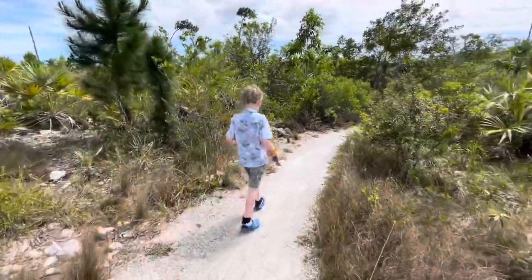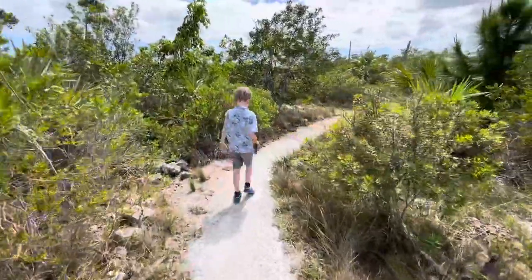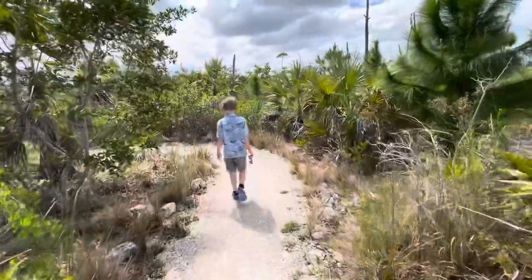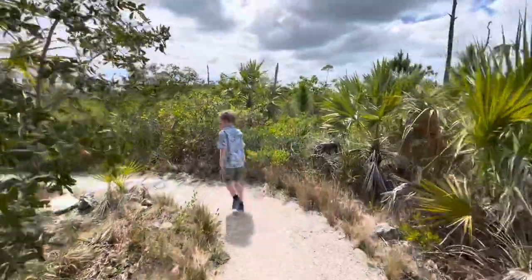Don't go off trail, sweetie. Try to stay on the trail. Stay on the path. Remember, that's part of Leave No Trace ethics. Don't want to make social trails.